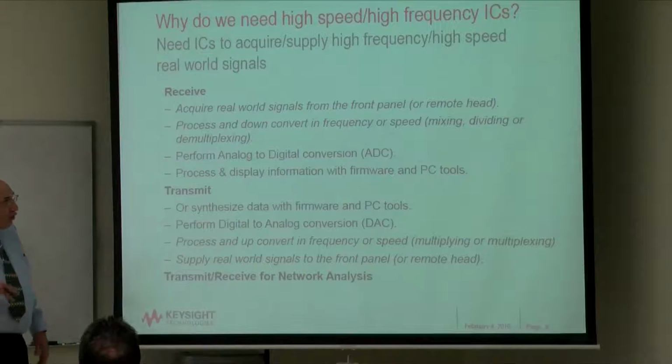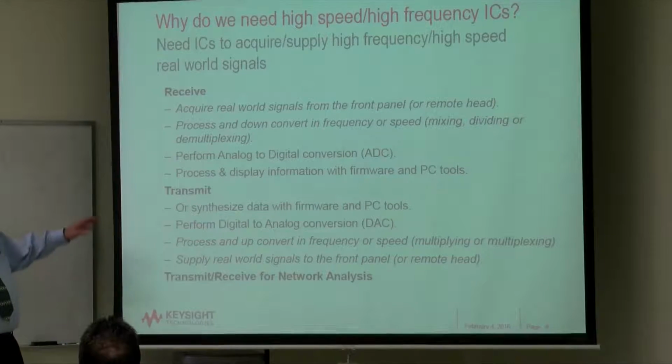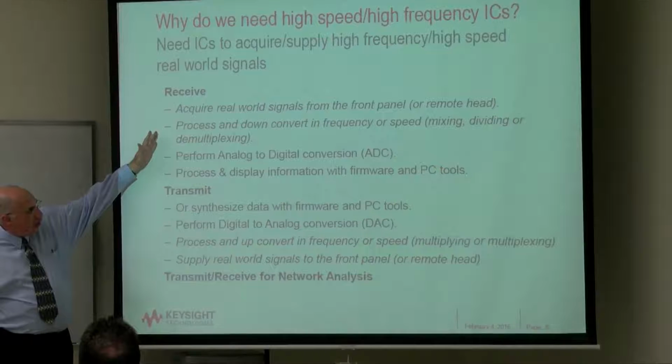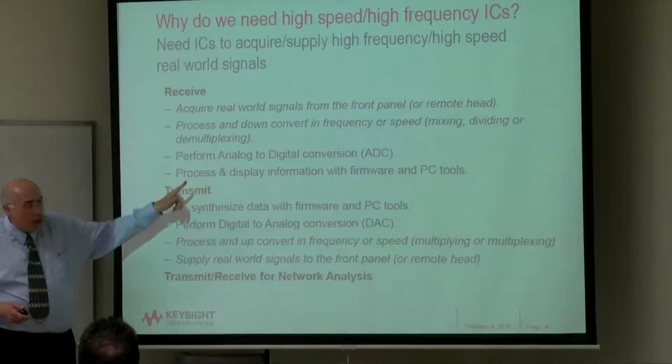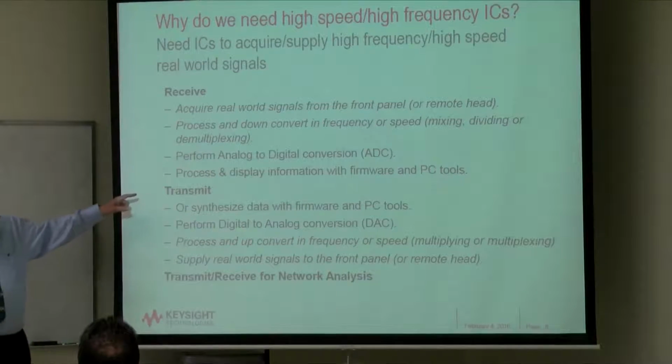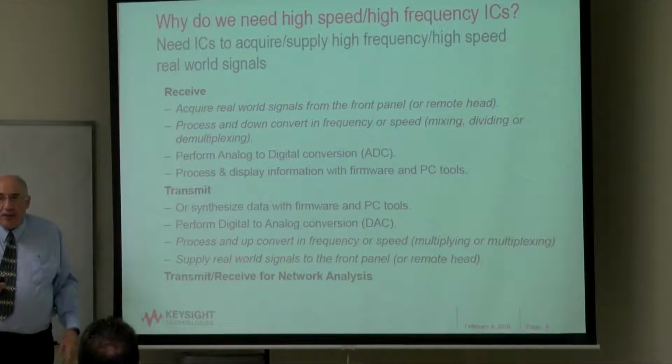And for the types of solutions we are trying to provide, we want to acquire those signals, and I say at the front panel or at a remote head, process them, and then down convert in either frequency or speed. And there's a number of different technologies for doing that. You can mix, divide, or demultiplex to try to get those down to lower frequencies or speeds. You then perform an analog to digital conversion, and then process and display with firmware and PC tools.